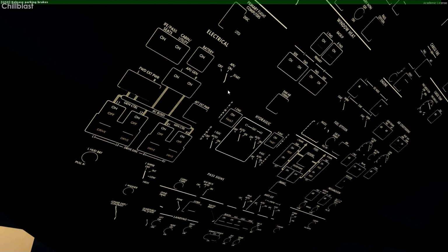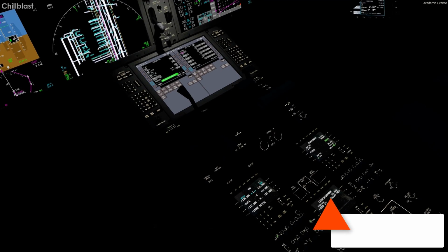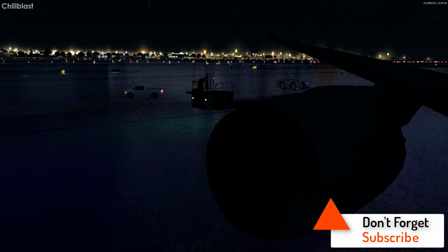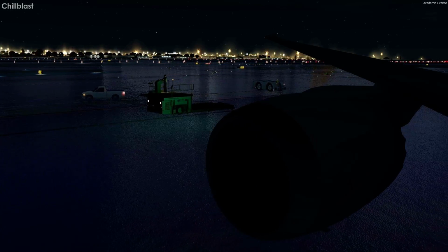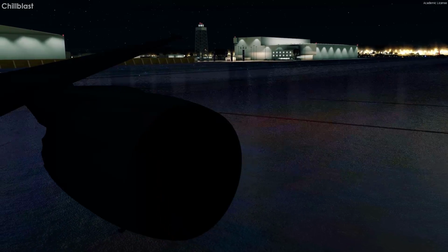All engines clear. Start at will. Starting at will. Because we are having extremely fancy engines, we can start both at the same time. Start the Trent engines up. We watch them start up, hopefully. I might just get the wing light on for this. The wing light actually lights up the wing. That sounds lovely. The wing light does not light up the wing. The wing light, I now remember, does not actually work.